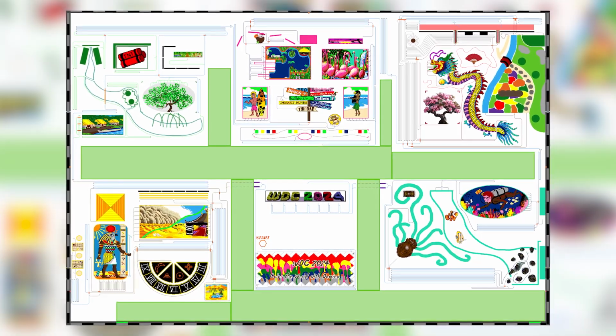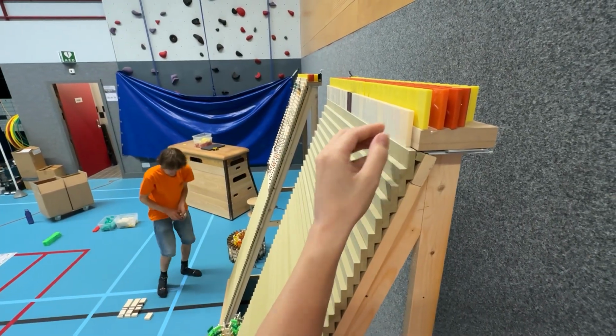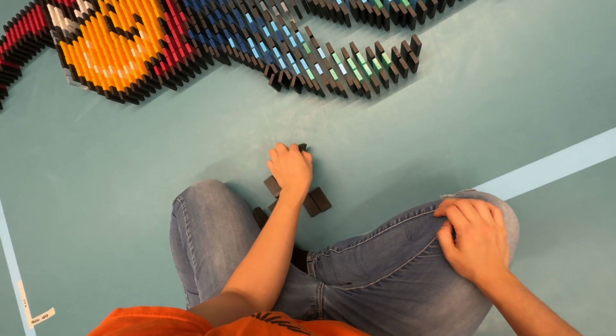All of the plans are mapped out with exactly where each project should go, and there's always directions with the proper number of dominoes we need and how to build it, and it's very organized.